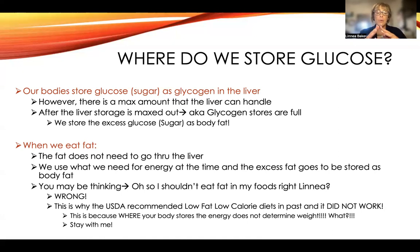And that's why, when we talked about calories in, calories out, the USDA recommended a low fat, low calorie diet in the past. And we debunked that. It doesn't work. And that's because where your body stores the energy does not determine your weight.